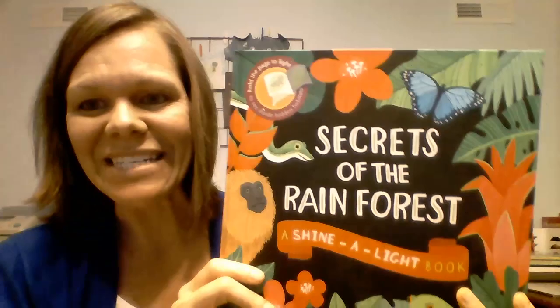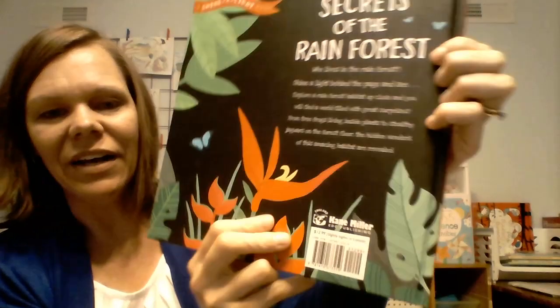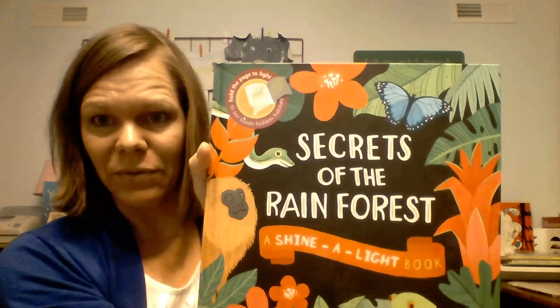These books are so much fun. And you get to use a flashlight. And so this is a beautiful hardback book. It's $12.99. This is the newest one, Secrets of the Rainforest. So there's that. And then the last book I'd like to share with you is one of my favorites.